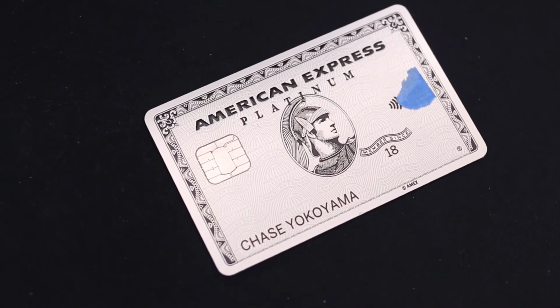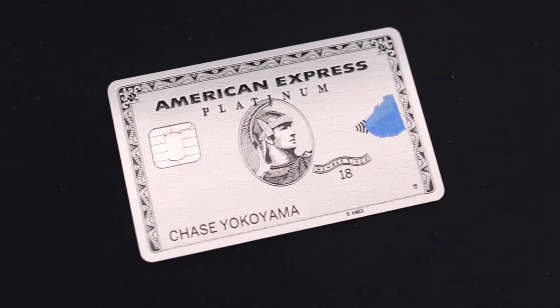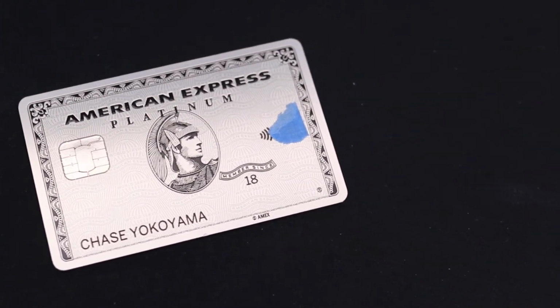But the first card is probably gonna be the one I use the second most, and it's gonna be the American Express Platinum card. Now this thing is amazing because of travel benefits that I can't use right now, and also that's about it.